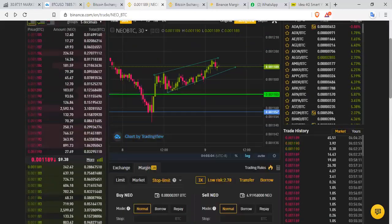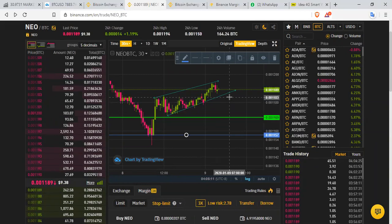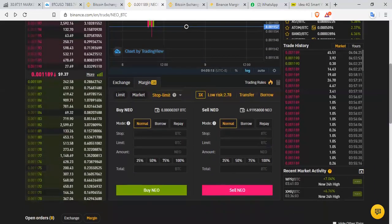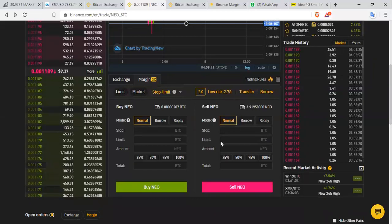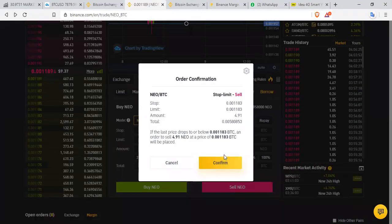So now, what is the price at which I want to sell, which is below the market price? I want to sell at 0.001183. It will still be the same 0.001183. Then I'm using everything I borrowed. Then I'll set this. So it will give you this, and you confirm.